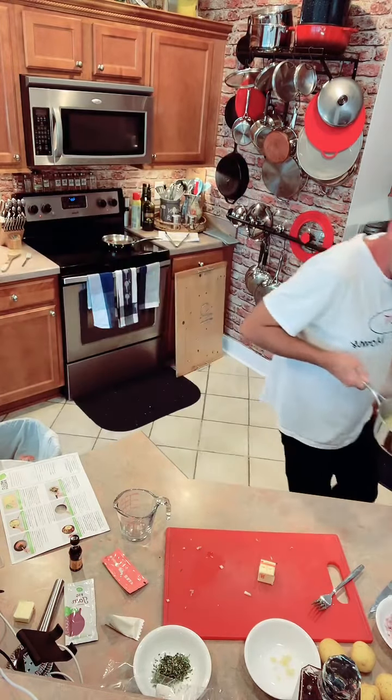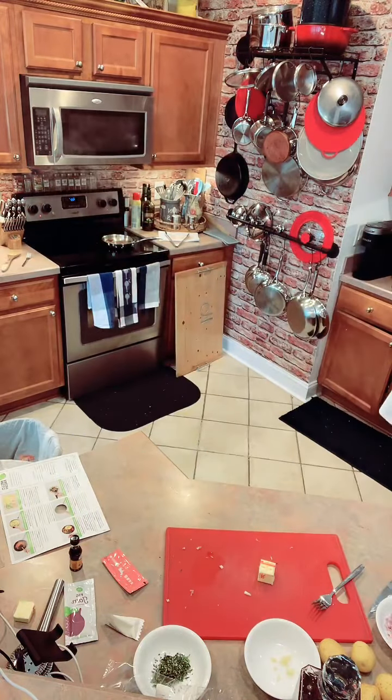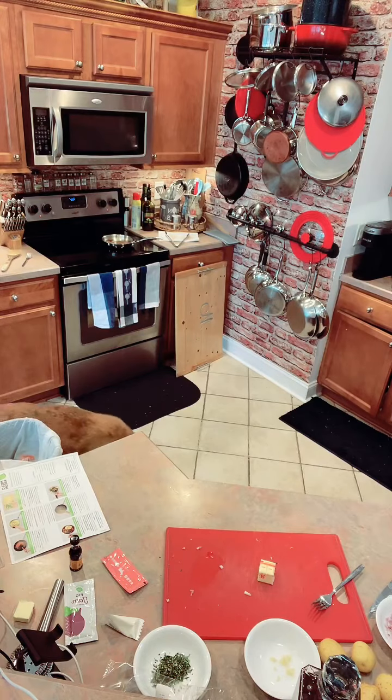Woo! Oh, I need to save some of this potato juice. Is that what it says? Potato juice. So I need. Potato serum. We got potato juice, potato serum. Well, how do I save the potato juice without the potatoes getting in there?